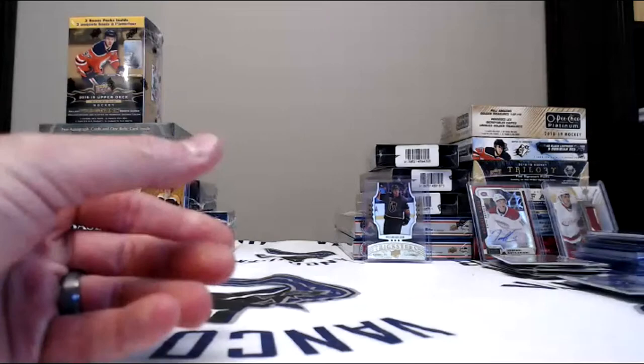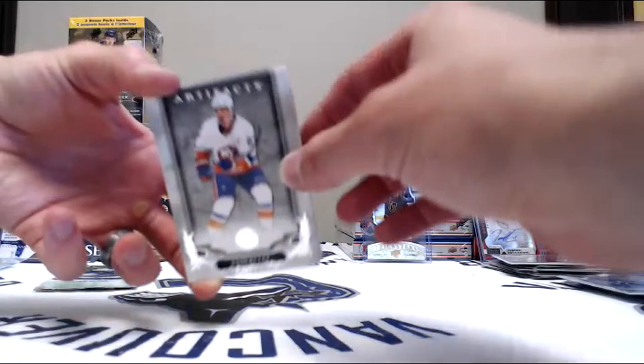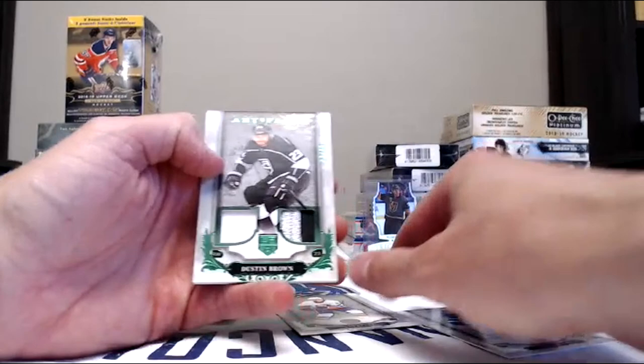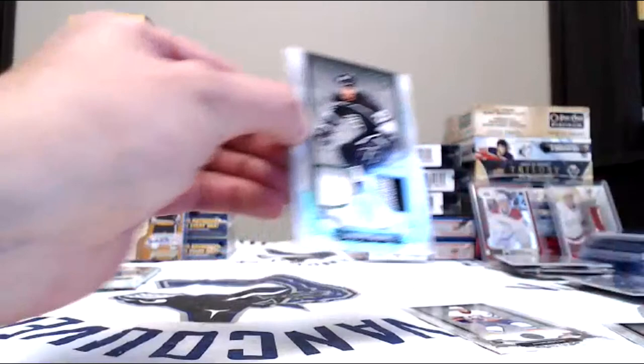All right. Oh, there's a nice thick one in here. Wonder what that's going to be. What is it going to be? Oh, it looks like an emerald. Oh, it's for Los Angeles. Very nice hit there for the LA Kings. Dustin Brown, emerald patch, number 3 of 65. LA Kings.